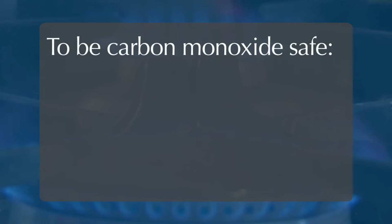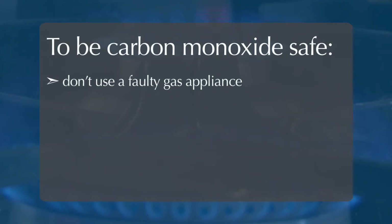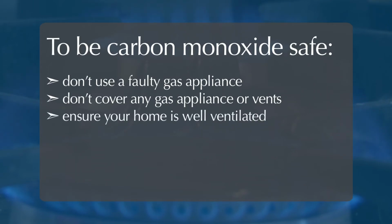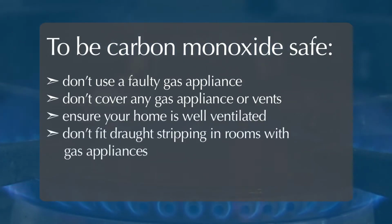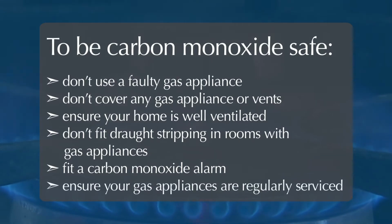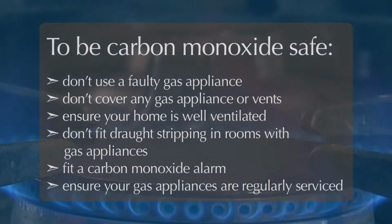To be carbon monoxide safe, don't use a gas appliance if you suspect it's not working properly. Don't cover an appliance or block the vents, outside flues or chimneys, and make sure your home is well ventilated. Don't fit draft stripping to doors of a room that has a gas appliance in it. Fit a carbon monoxide alarm and let our contractors into your home to service your gas appliances.